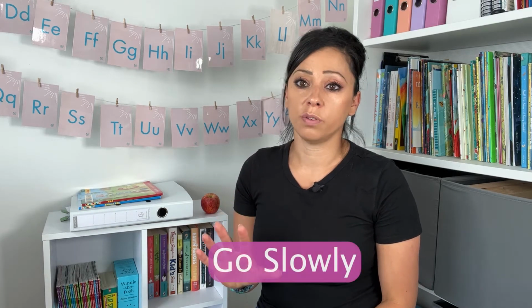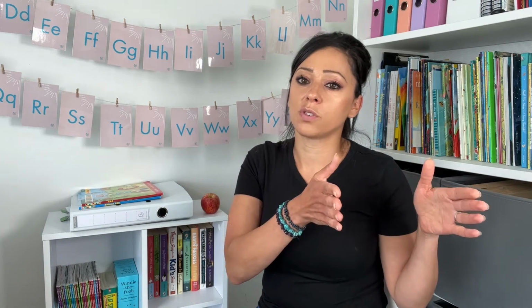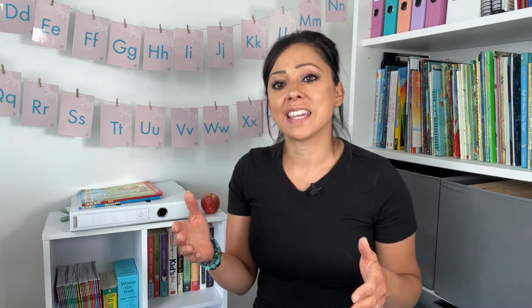Number 2, go slowly. This is a big one, as there are lots of elements when I say go slow. Firstly, begin with the 2-letter words: it, is, in, on. And if they're struggling with the CVC words, then you can start blending in sections. For example, if we use the word cat: k, a, ka, cat, cat. It's so much easier for the children and they will get there. Another tip is to say the sound smoothly and slowly to the child, and they're more likely to hear the word with a clear pronunciation. So let's go with sat. Sat. Sat.